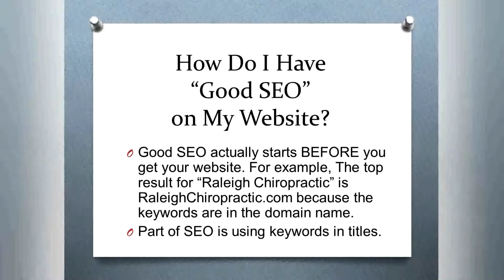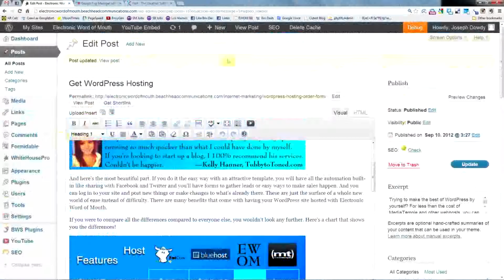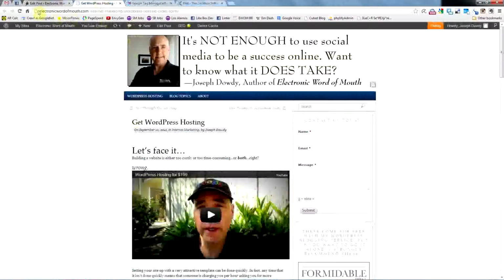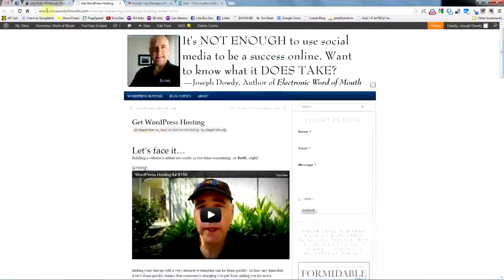So because part of good SEO is using keywords in the titles, it's also part of using keywords in the URL. And there is a way that you can set your links for your site so that it is set that way. So let me show you an example of that here. For my website here, I have internet marketing as part of my URL. So when somebody searches for internet marketing, they're going to see electronic word of mouth and internet marketing. So internet marketing is one of my keywords, and part of my keyword is also WordPress hosting. So every piece of this URL is a part of my keyword match. So it's super important that you just make sure that your keyword is a part of the URL.